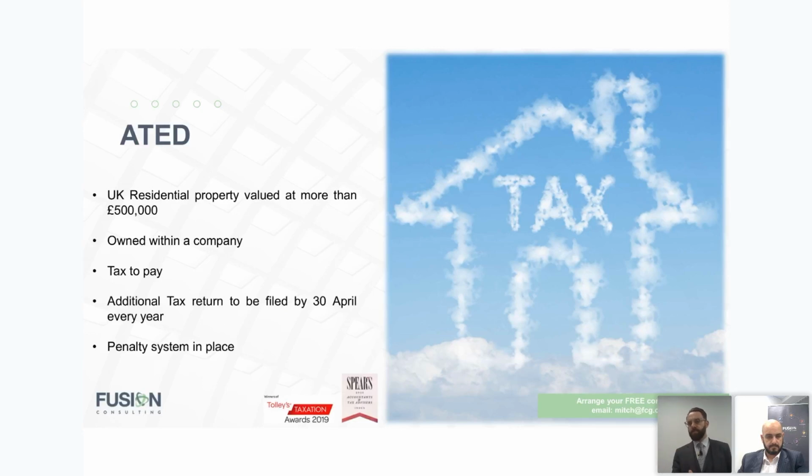So every year by the 30th of April, you will need to submit what's called an ATED tax return. Then, depending on your circumstances, there may or may not be tax to pay. This was brought in to stop foreign owners purchasing London real estate via corporate entities and just using them to hold the property for the future benefit of themselves or their family.